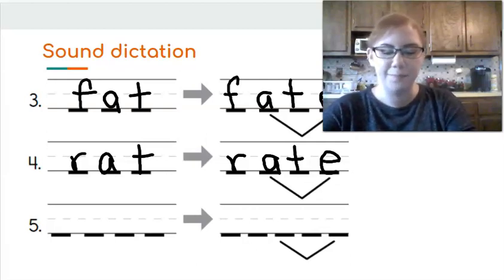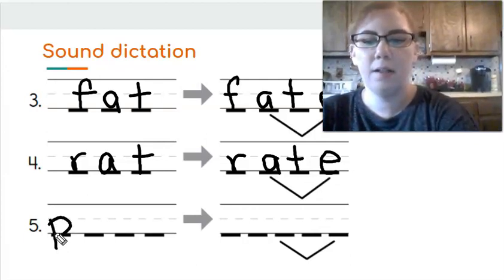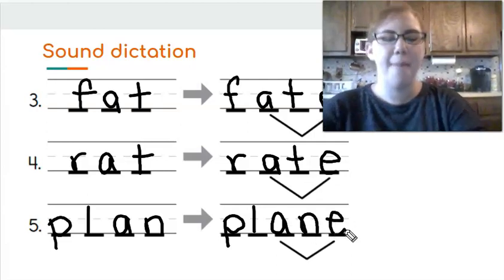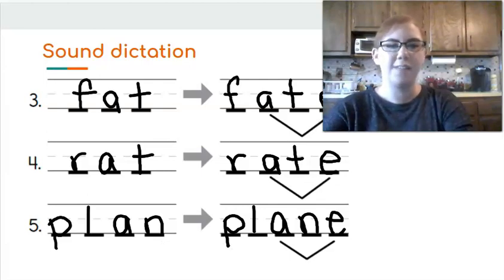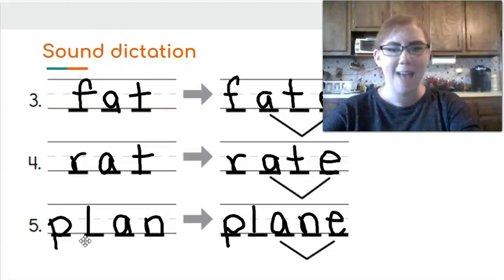Let's do one more. Our last word is plan. Now let's add an E. Remember that magic E now makes this letter say A. The A says its name, A. Let's read it. Plane. Plane. We turned plan into plane. Good job. Give yourselves a round of applause for that. That's a tricky thing to learn about, but you guys are doing fantastic.